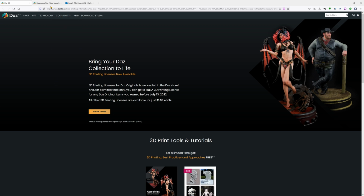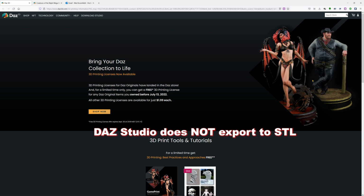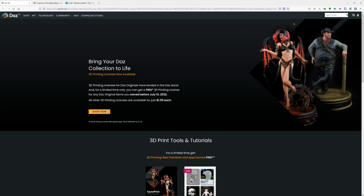I don't know if DAZ has STL export, but I can export that figure, let's say as an OBJ, and then import that directly into Cura or any of the other 3D printing programs that I have. And there's nothing they can do to stop me doing that. So what they're doing is hoping to catch people who are just super law abiding, or people who are too stupid to know differently, and just get an extra $1.99.